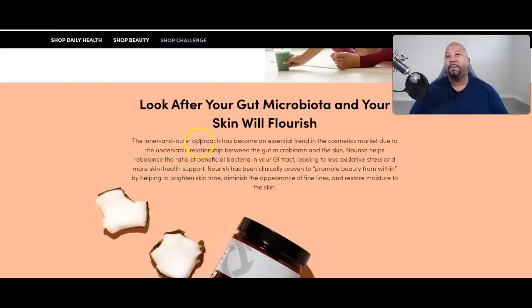The inner and outer approach has become an essential trend in the cosmetic market due to the undeniable relationship between the gut microbiome and the skin. Nourish helps rebalance the ratio of beneficial bacteria in your gut GI tract, gastrointestines, if you know what that means, leading to less oxidative stress and more skin health support.